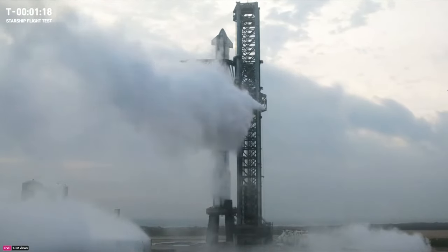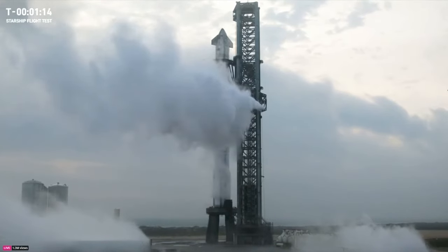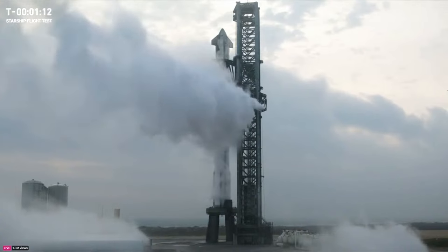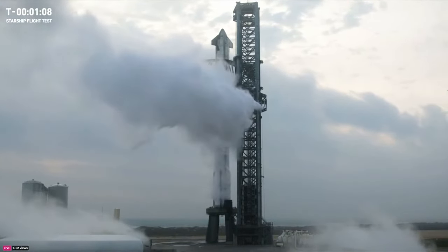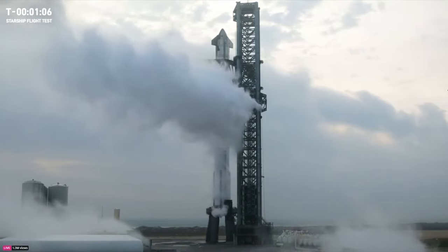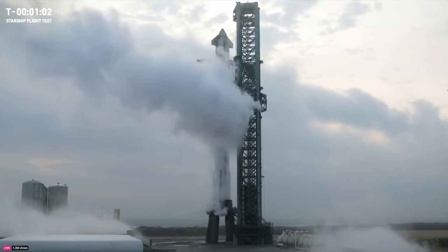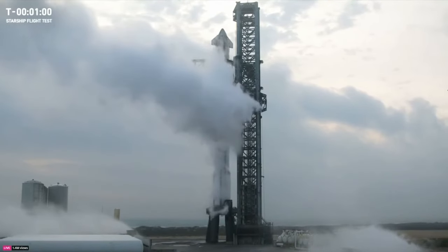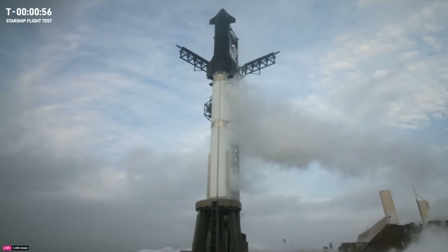Just walking you through one last time, we're going to see the engines ignite about 4 seconds before we hit our T0. They're going to ignite in three different banks. You'll get 13 of the inners, 15 of the outers, and then the last five ignite just 2 seconds before T0. And then after that, the quick disconnect will retract. The engines will start to throttle up, and then we'll see liftoff about a second and a half after T0.